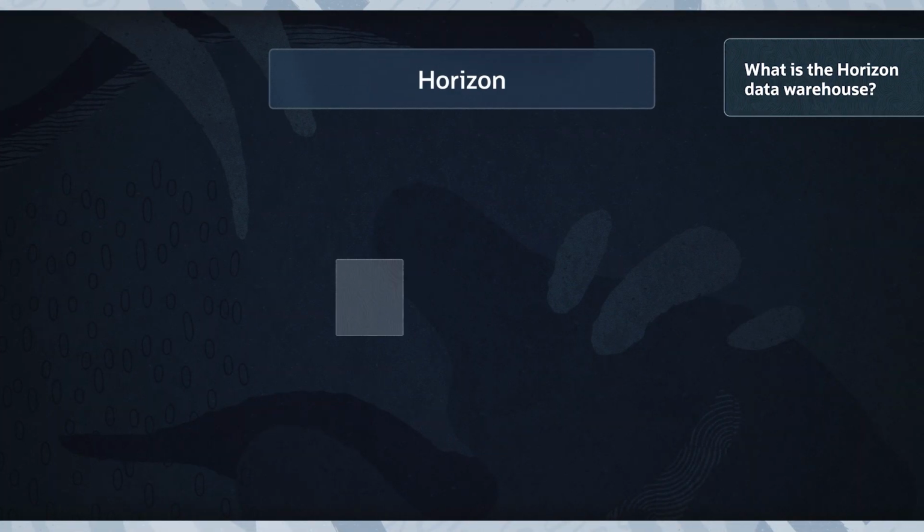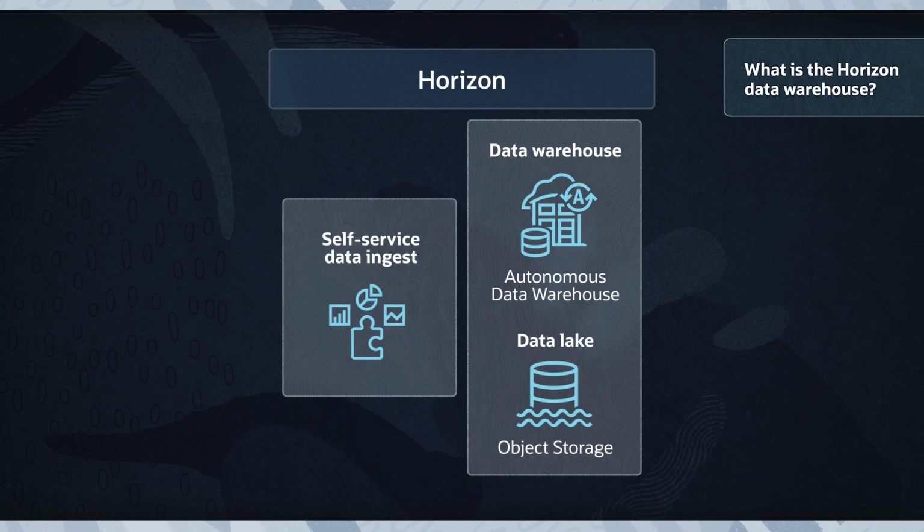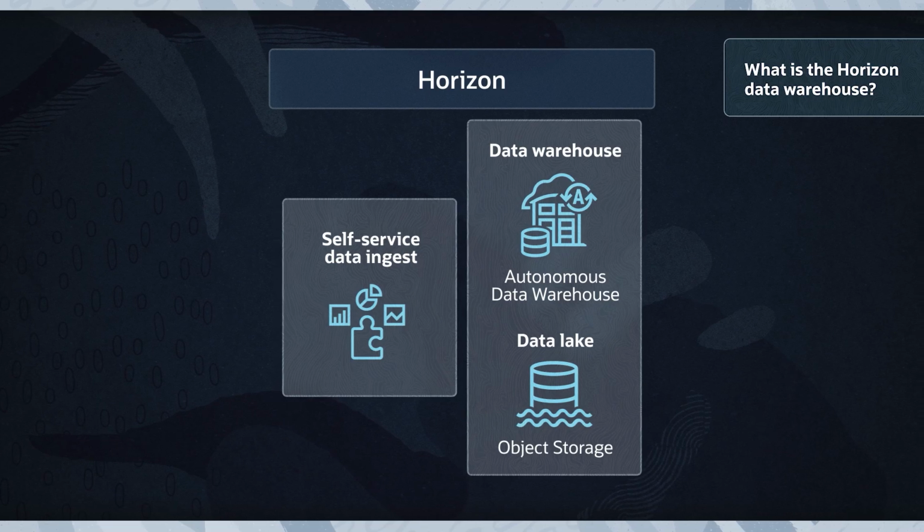The Horizon Data Warehouse is our analytic platform for the Oracle Cloud Infrastructure. It is the tool that we use to run our entire business on. The Horizon lakehouse is constructed of three core components.